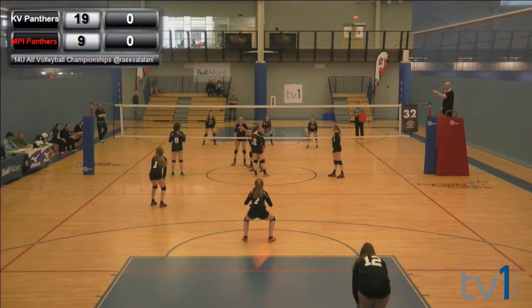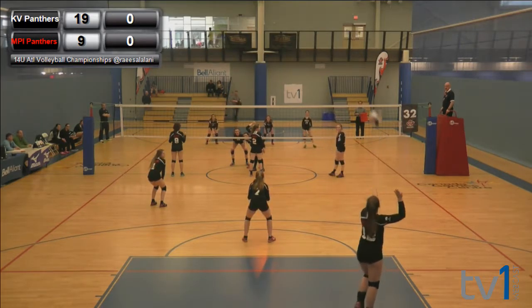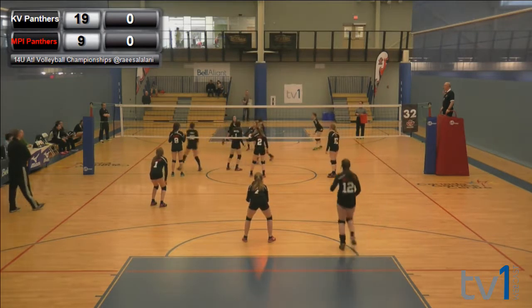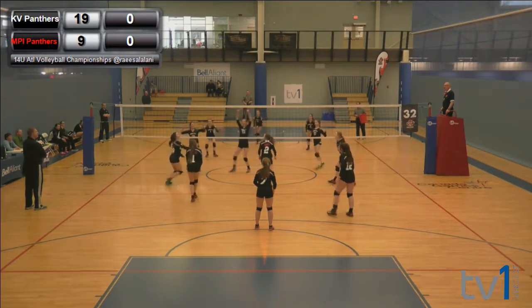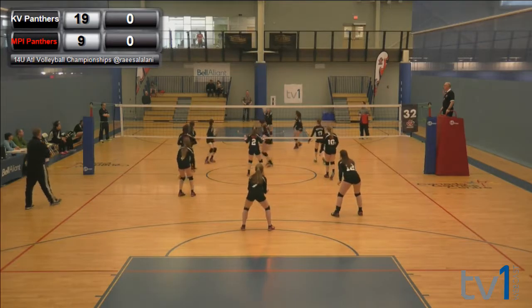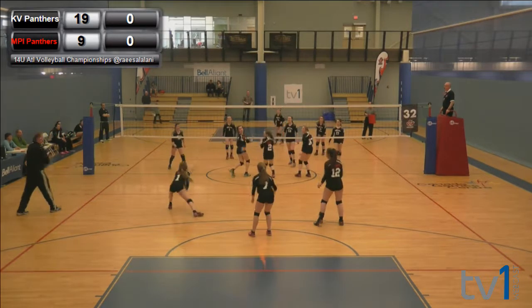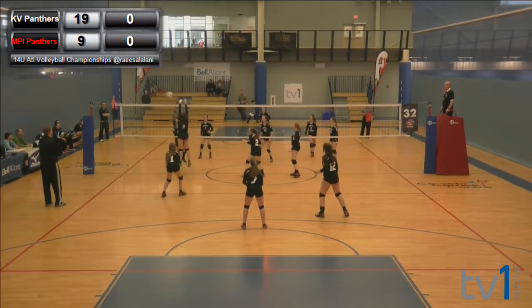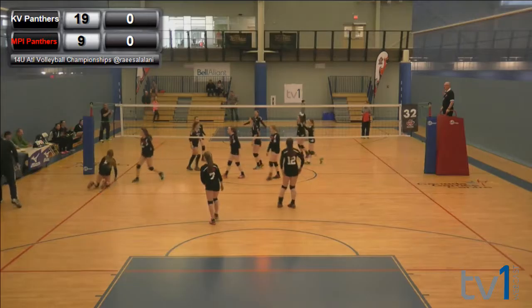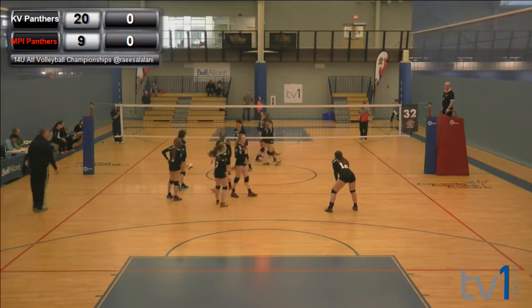Now serving the ball here is Gibbons. Gibbons with the spin serve. Bumped over. Oliver from the left. Passed up by Tetford. McLeod in the middle. Jones in the middle. Dug up there by Miller. Scott with the dump and a good touch there from Miller, but the dump is going to score for Scott. Point KV.